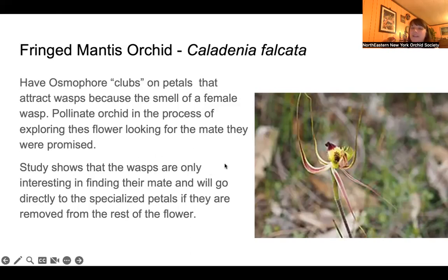The study that was done on these, basically, they took these clubs off and removed them, and they were like, are the wasps interested if this scent isn't there? And it turns out they weren't. They're really only interested in this part of the orchid. So they'll go directly to these specialized petals instead of the rest of the flower.